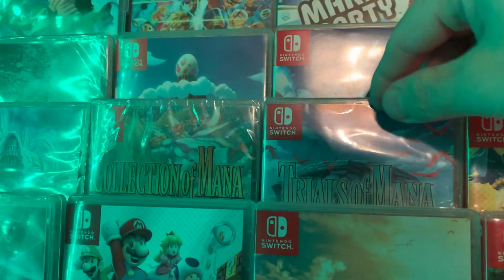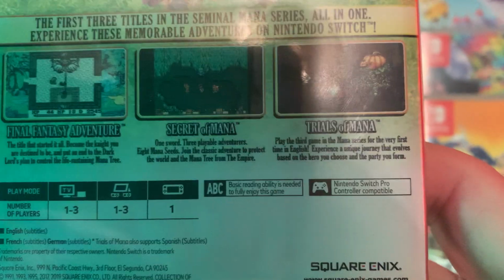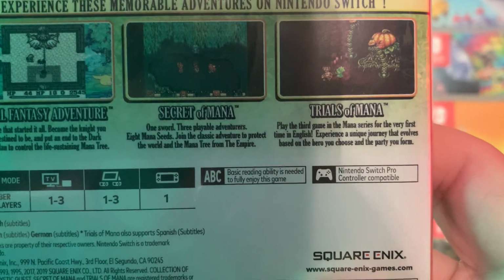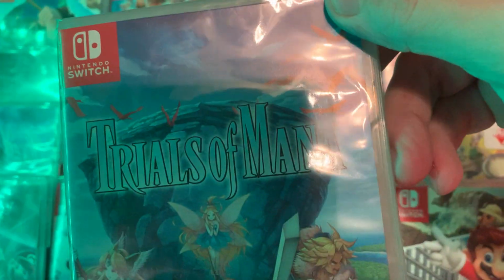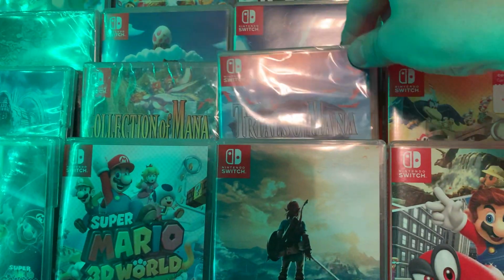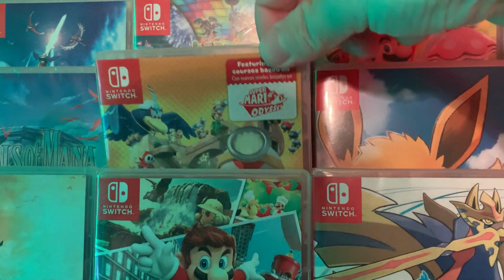Now, let me know if this is the exact same thing. So, I have this collection of Mana. I haven't opened it yet, but I was meaning to check it out. And this one includes Final Fantasy Adventure, Secret of Mana, Trials of Mana. My question is, is the Trials of Mana on this the exact same as this? Because if it is, I don't need this copy. You know what I mean? I didn't really realize that until I got both of them. I'm like, oh wait a minute, is that the same thing? So yeah, please let me know.